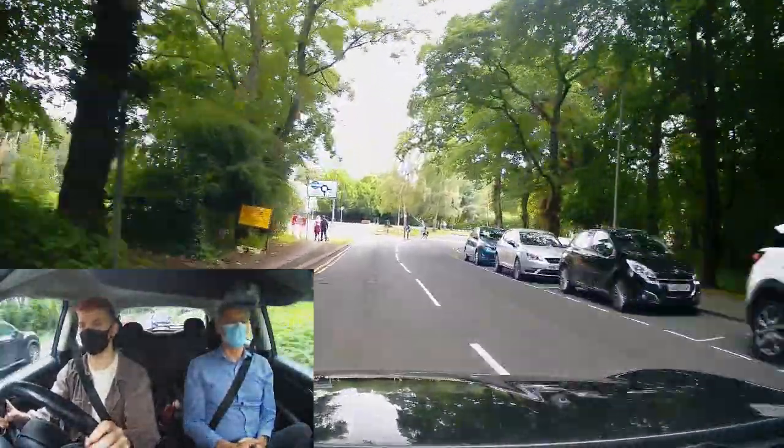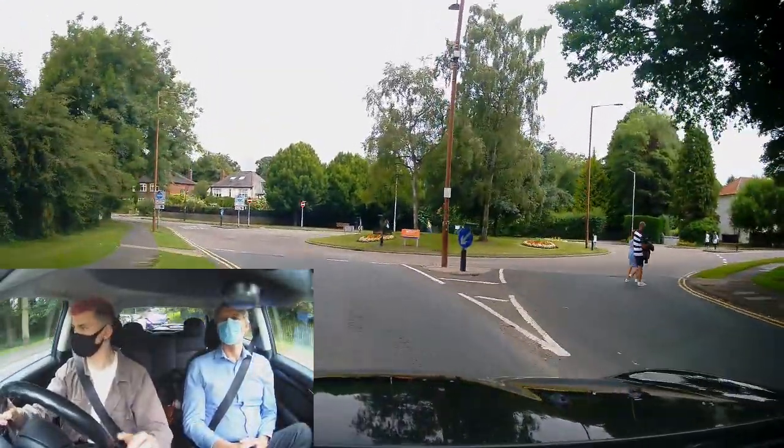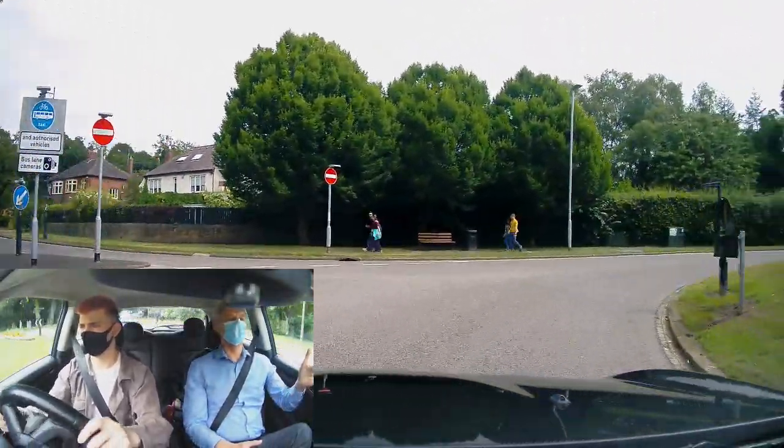And keep your brakes on when you go for your gear. Leave the gear a bit late. Oh, yeah. So you can miss gears out going downhill. You can go from first to third, second to fourth.